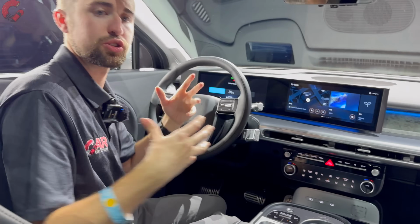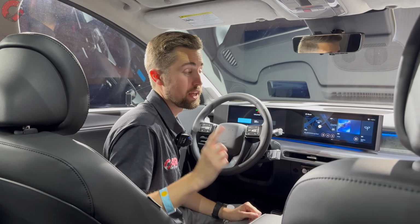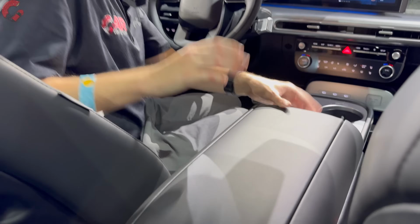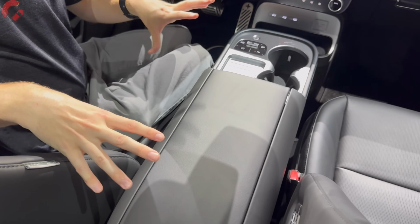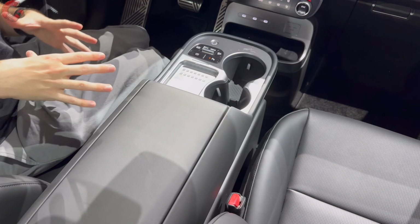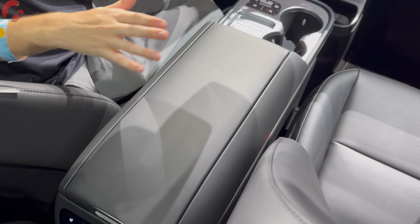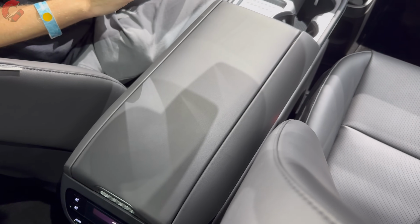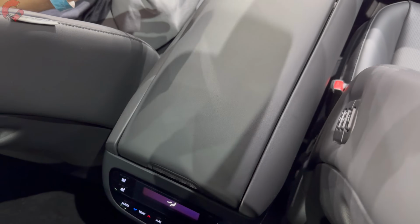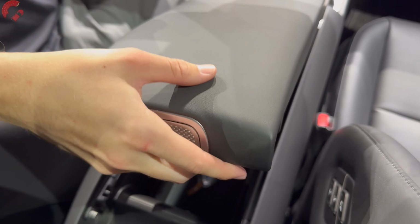Let's get into interior storage, though, because you don't buy a three-row SUV without wanting a lot of storage. And this is a really standout place for this vehicle. So what we have on here is this cool island console. So this can actually slide back and forth to kind of emphasize front storage or functionality in the rear. It's also accessible from both the front and rear. So you can open up like so, or we can also pop it in that direction.